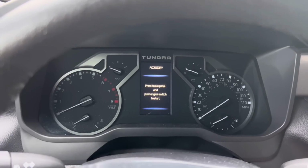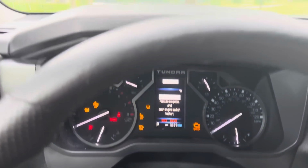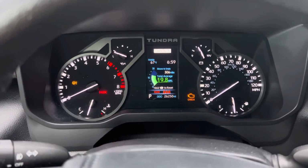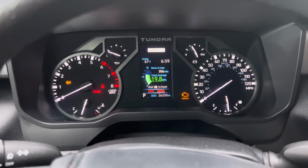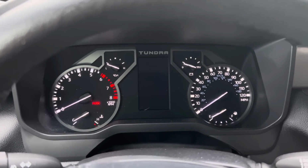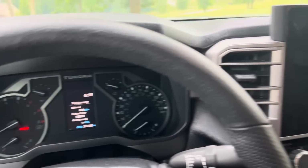So here's fuel economy, real world fuel economy on real world roads, 19.8 miles per gallon. I've seen this over 21 several times on relatively flat ground for a long time, but that's about as good as it's going to get, and I'm pretty pleased with that.